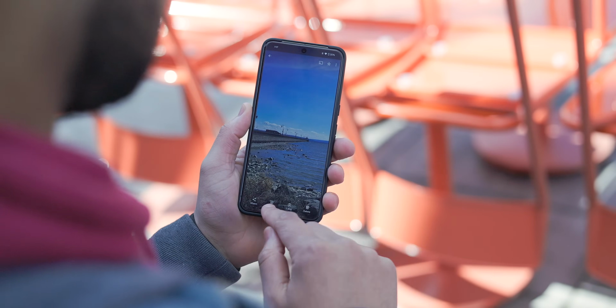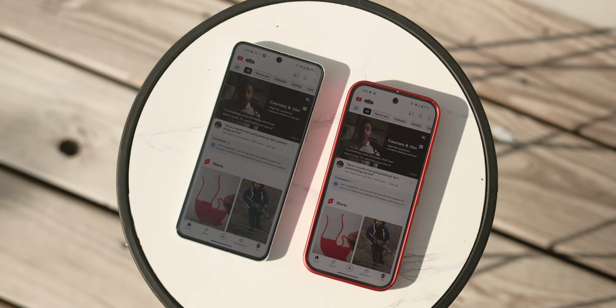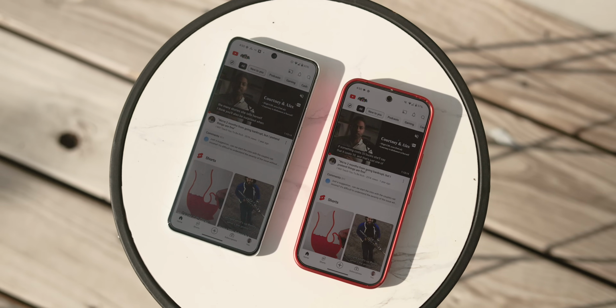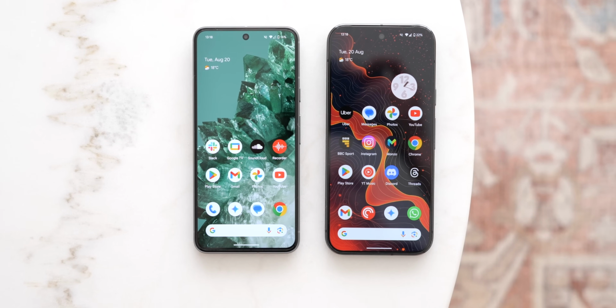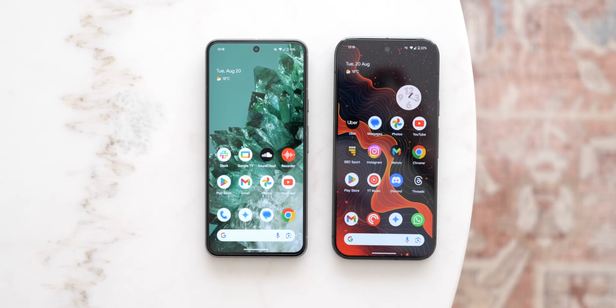In my experience, that extra brightness on the 9 series does make a difference outdoors, as it does a better job cutting through the harsh sunlight, making the viewing experience a bit better. But honestly, the 8 Pro's display is still a great panel regardless, and will mostly be on par for anything else like content consumption, gaming, reading, browsing the web. Basically, whatever you're doing, you won't be missing out too much going with the 8 Pro versus the 9 Pros.